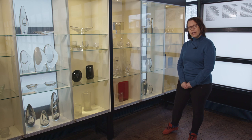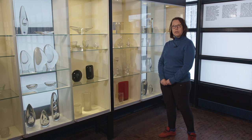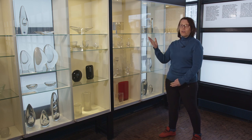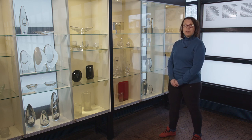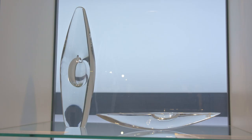After Kai Frank had left Iittala, the factory employed a young designer called Timo Sarpaneva. The 1950s were the golden age of Finnish design, and speaking of glass, it was mostly art pieces. Like, for example, different kind of lancets and orchid by Timo Sarpaneva. Orchid was chosen as the most beautiful glass item in the world in 1954 in USA.